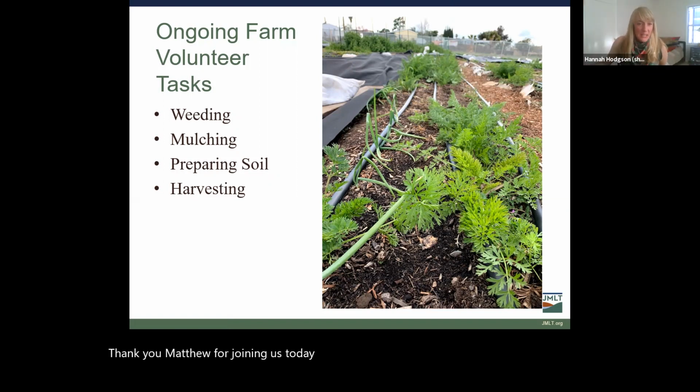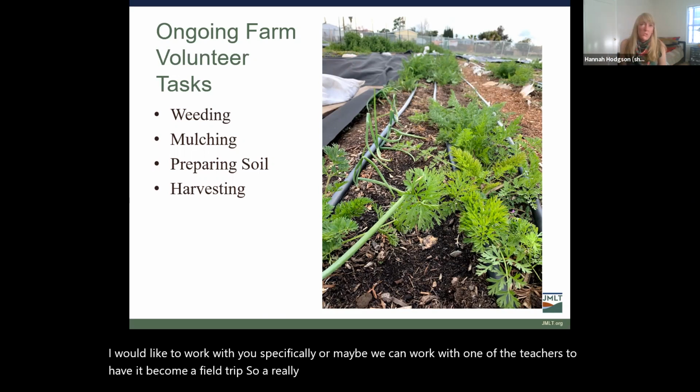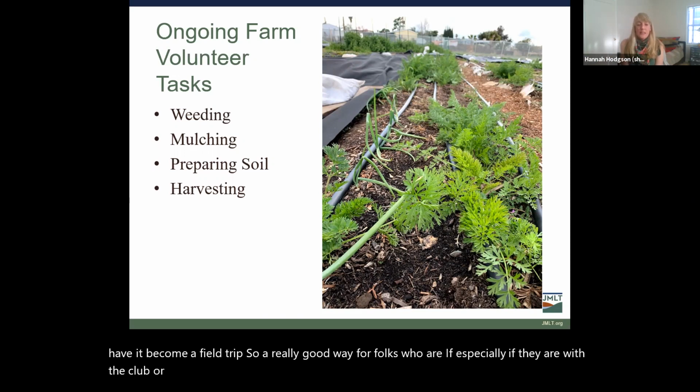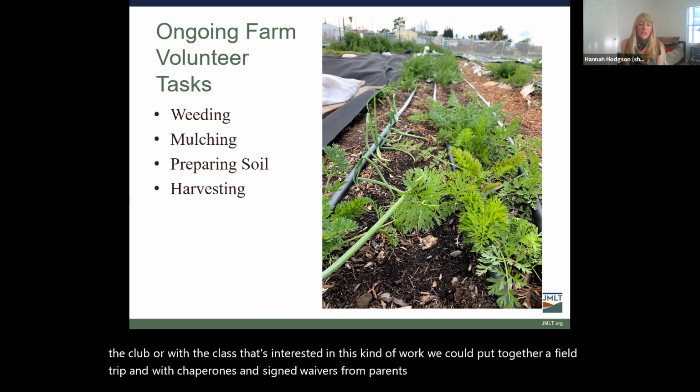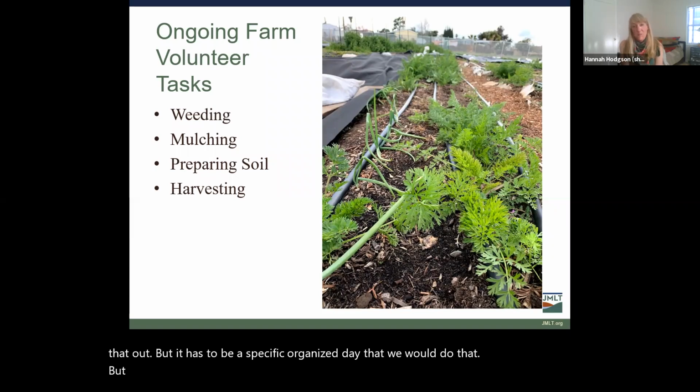That's really exciting. I would like to work with you specifically, or maybe we can work with one of the teachers to have it become a field trip. A really good way for folks who are with a club or a class that's interested in this kind of work, we could put together a field trip, with chaperones and signed waivers from parents or guardians. But it has to be a specific organized day that we would do that. That sounds really exciting.